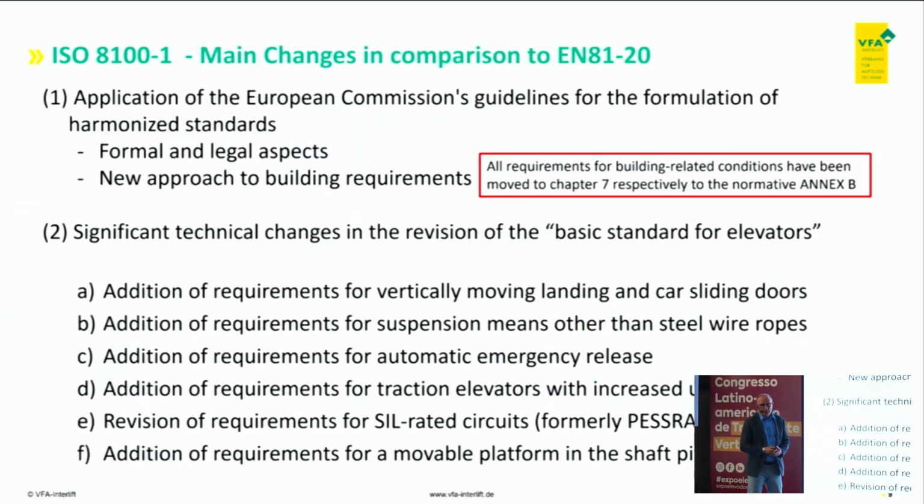So what are the main points which are new compared to the EN 81-20? First of all, there was a requirement from the European Union to eliminate all requirements concerning the building from this norm. This is due to the fact that all the countries have national building regulations, and so they don't conflict with each other. We had to omit all the requirements. You find them now in a new chapter, chapter number 7, and in an annex, which is normative Annex B.